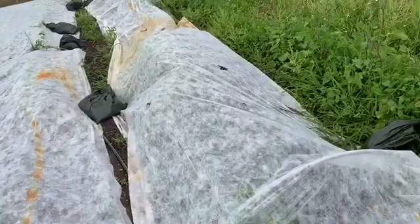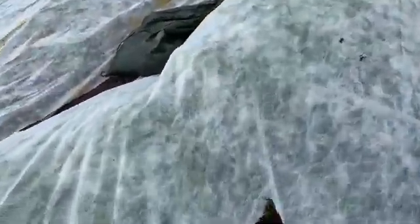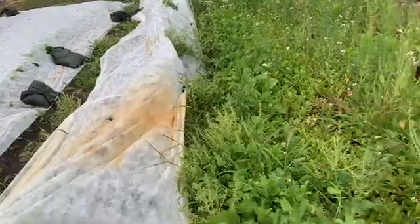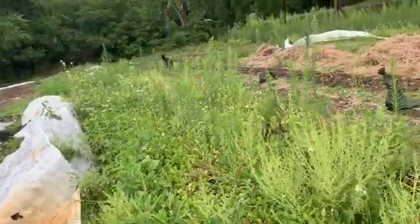I also have more lettuce over here. This is Lennox, I believe. Let's see if I can show you through this little hole so I don't have to open it up. Also very weedy, but still good nonetheless. This is an old bed, or 2 old beds that desperately need to be pulled, but priorities.